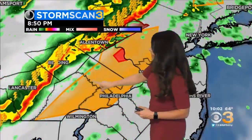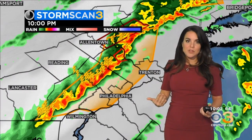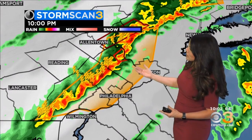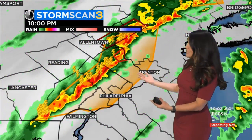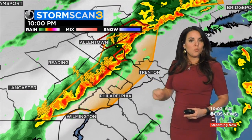So here is that line. We've been tracking this line all night long. It took its time getting in, but now that it's here, severe thunderstorm warnings really have expanded across the entire region. Any one of these storms could produce wind gusts, once again, in excess of 60 or 65 miles per hour. And we have the one tornado warning.